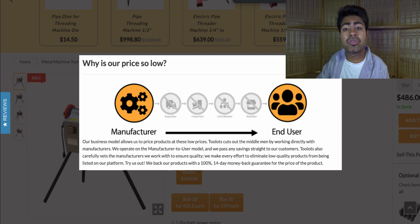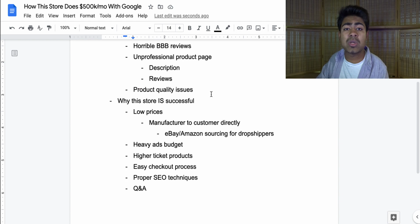And this may be true for the store. However, for you as a dropshipper, you cannot really contact a manufacturer directly, but instead of using AliExpress, which often charges a lot more than what you would find that product for, you can go on eBay or Amazon and try to dropship locally. So even though the eBay or Amazon price may be slightly higher, you're still providing better service and faster shipping. And because of that, your customers may be more likely to think of your store as a higher quality store, which is exactly what this store does.